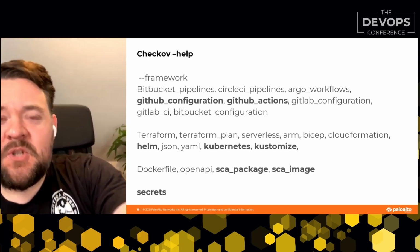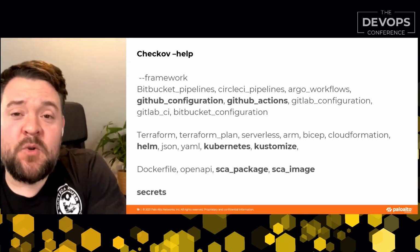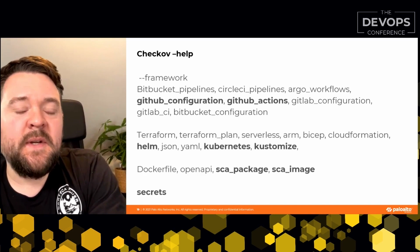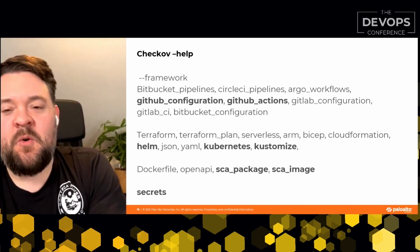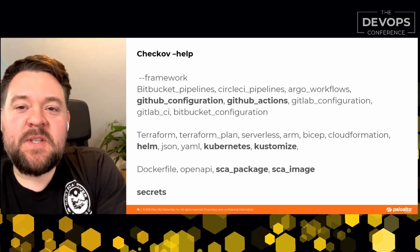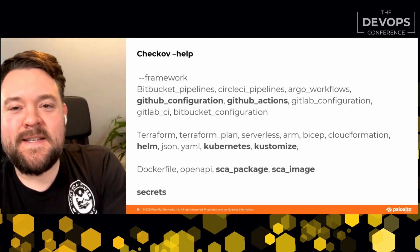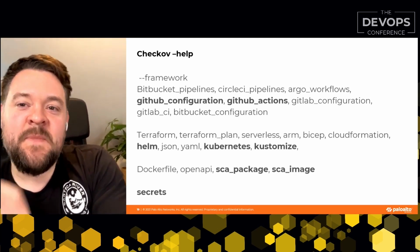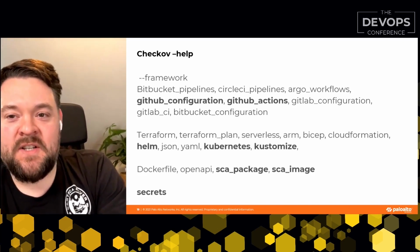So as you'll see, if you do checkov --help, and you can install Checkov via pip install checkov, or docker pull bridgecrew.io/checkov. Google Checkov or go to checkov.io and you'll find all the installation options. But you'll see we have a load of different frameworks. In fact, the list is getting longer and longer pretty much every time I have to edit this slide. You'll see there we have GitHub configuration. We have GitHub Actions.